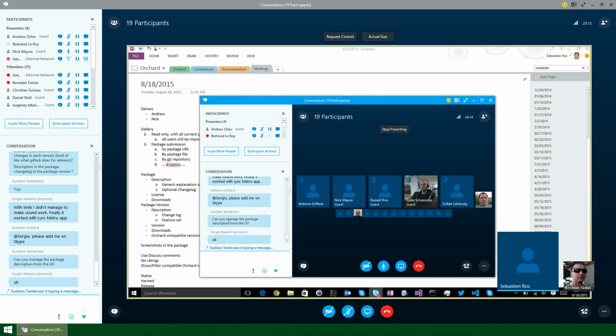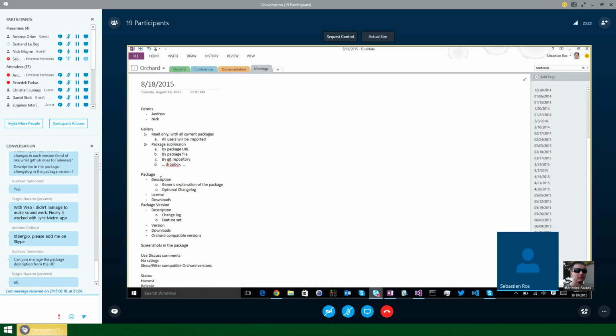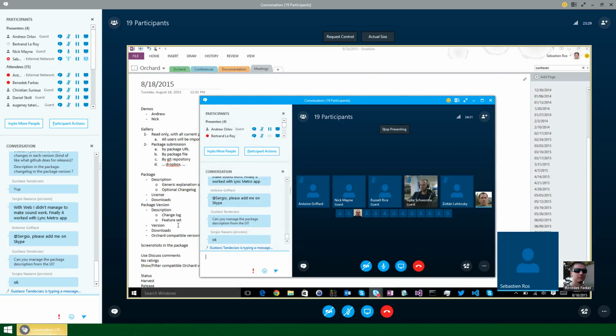Can you manage the package description in the UI? Yes, that's part of the discussion we had right now. Yes, the goal is you can change the description from the UI. Otherwise, you will have to publish a new package version just to change the description. Same thing for the license.